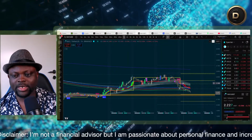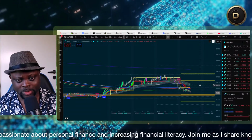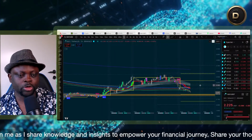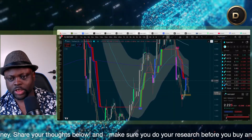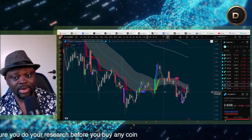So guys, the same idea applies. What I mentioned about Near Protocol is the same, how you're going to position yourself with the ratio. Let's go back to the daily time frame and see the next coin. Let's look at Filecoin. Maybe the same idea with Filecoin.